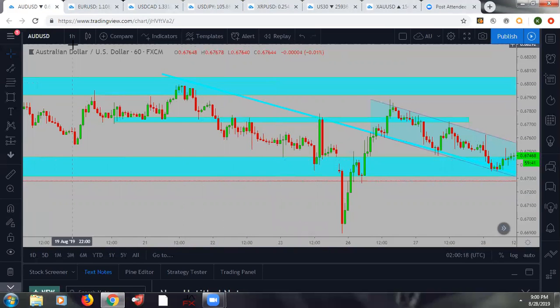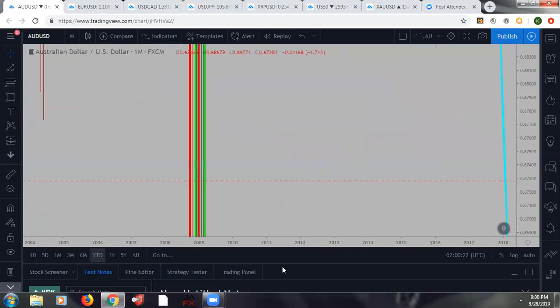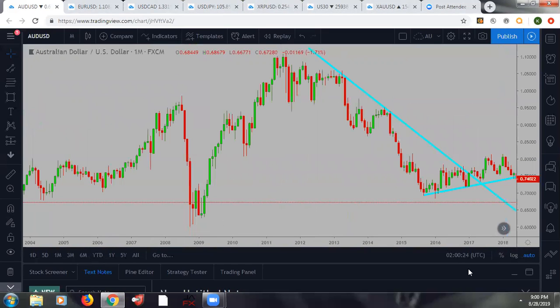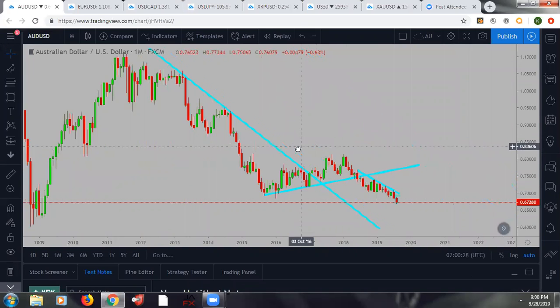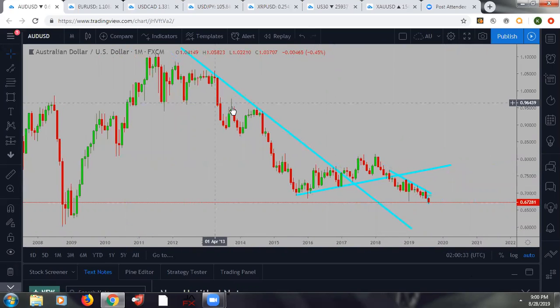So AUDUSD. The first thing we're going to do is analyze the month, giving us a simple analysis, because we generally go through the monthly every single time we go through these Zoom calls. Overall, market broke away from the bearish trend line and retested on the support and resistance zone. It hasn't necessarily broken beyond that, but it is within that level, still respecting it, and it hasn't created a new lower low. So now we look at the daily.